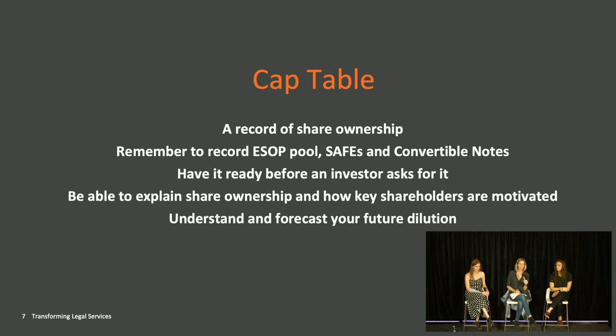Make sure you've got it ready before investors ask for it, because it's going to be really important for them to see what the shareholding is and to be able to work out how much of the company they'll own if they invest money into the company. And also be able to explain the share ownership and how key shareholders are motivated.